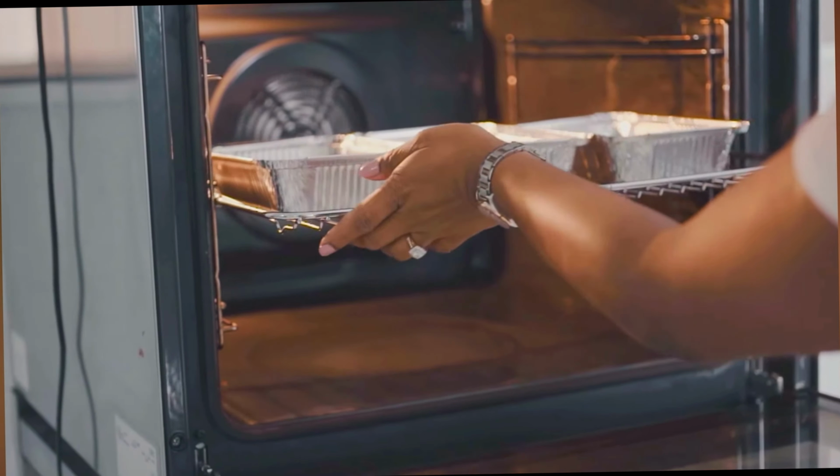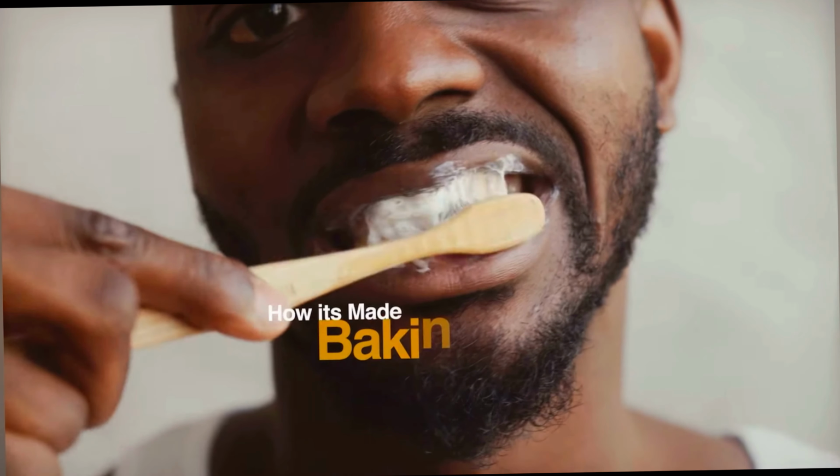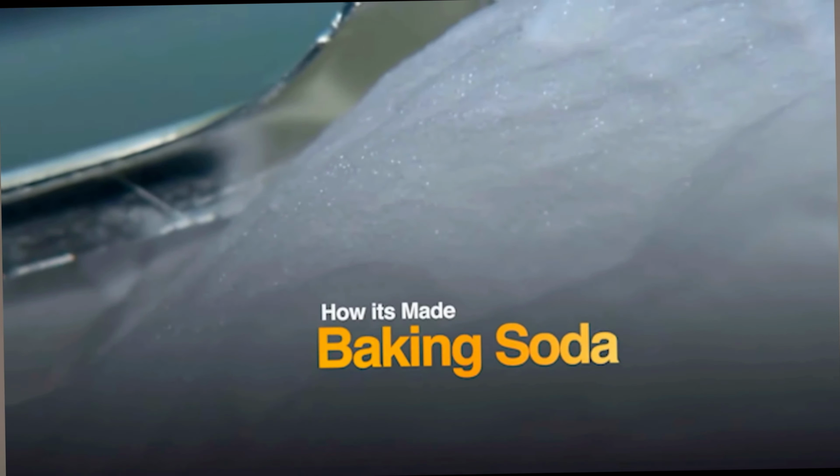But baking soda isn't just for baking. It can also help clean things around the house and make your teeth super clean and shiny when mixed with toothpaste. So it's pretty useful. But how is it made?